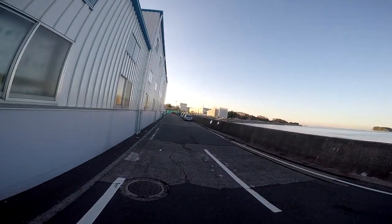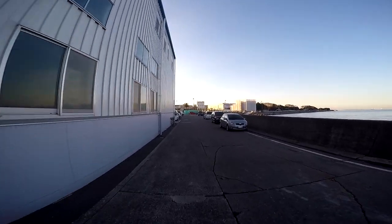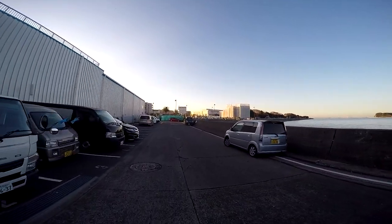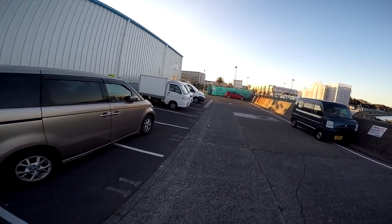I'm also controlling this with the GoPro app, but since I'm riding my bike, I obviously am not looking at the monitor. So we'll see how this goes. Missed it. No, I didn't. Alright, so.